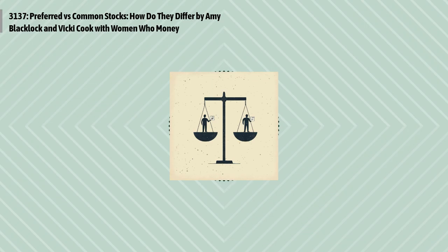Number 5, while a common share cannot be converted to preferred, shares of preferred stock can be converted to a fixed number of common shares. And number 6, preferred stock has a feature called callability. Callability refers to the right to redeem preferred stock for a big premium.